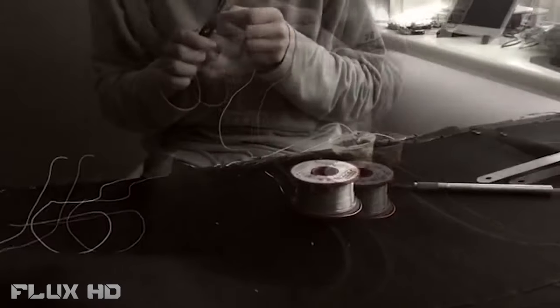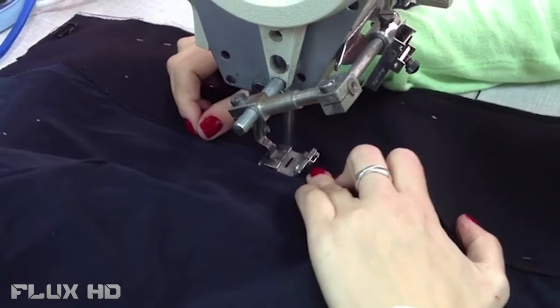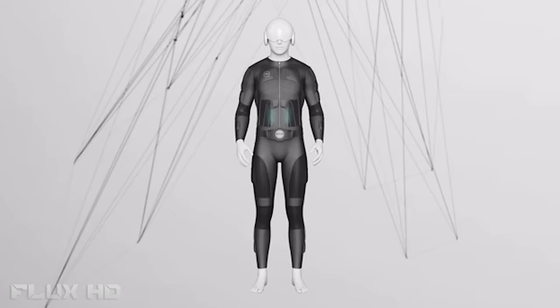The reason for launching the Kickstarter campaign now was to get the SDK and Tesla suit into the hands of developers and build a community that will take the project to the next level. We spent a lot of time developing the Tesla suit. We designed our smart textile from scratch. It's durable, washable, and comfortable to wear.